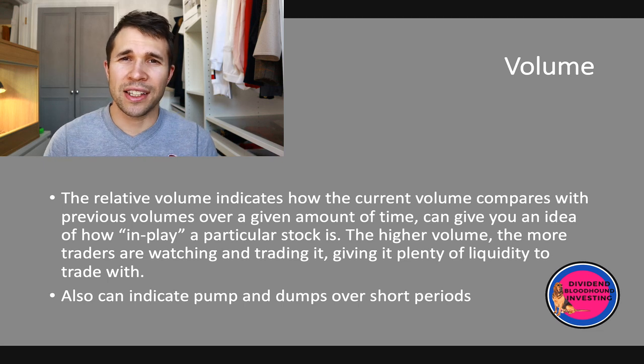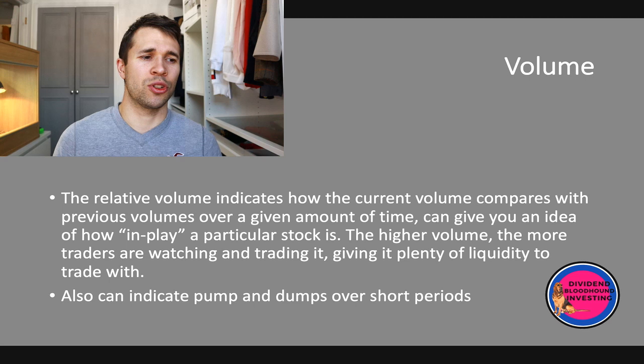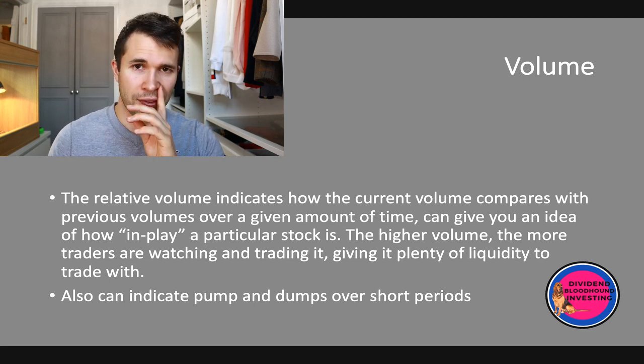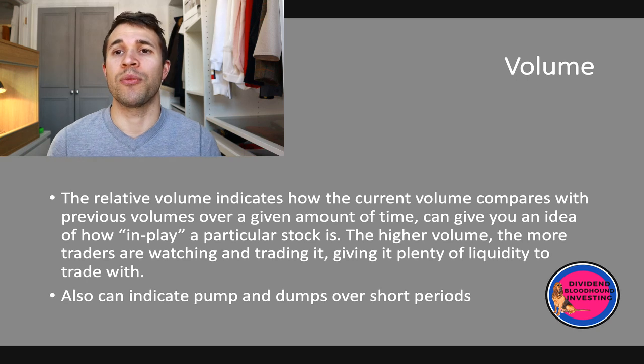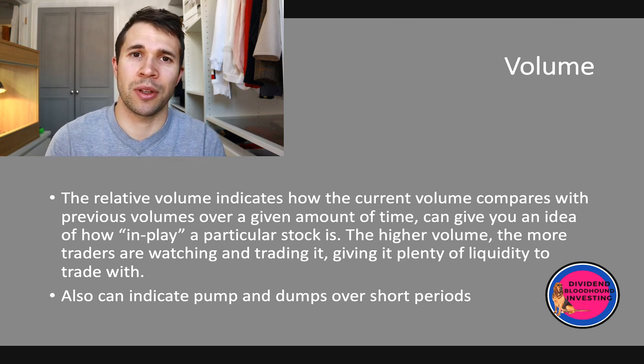Now there are some key indicators to look at as well. Volume is a big one because it shows just how much a company is being traded and if there is a particular amount of liquidity in that company and how in play it is. Essentially, the higher the volume, the more traders are watching it and trading it to make money, which means that you also have the liquidity to trade with.